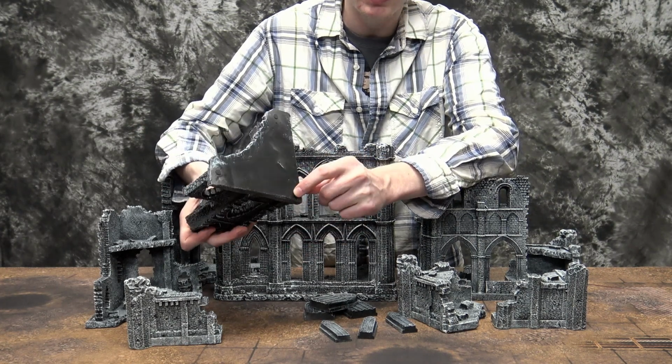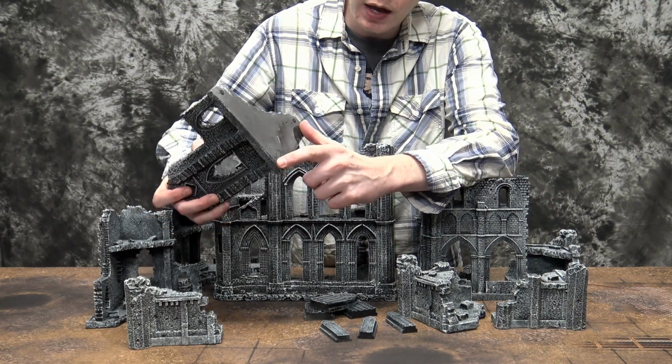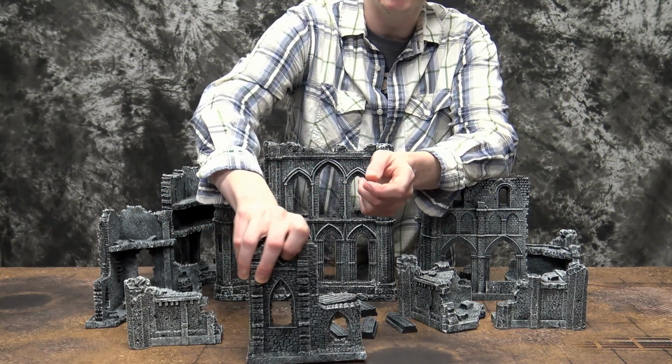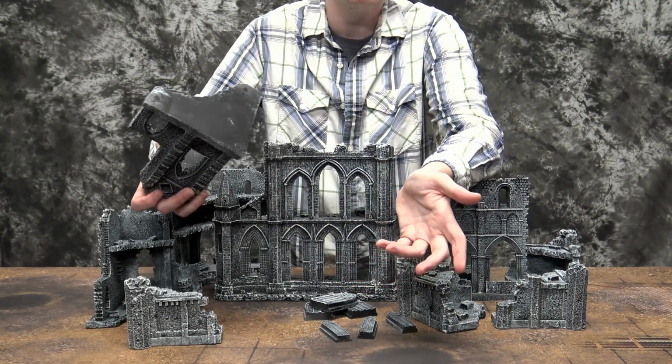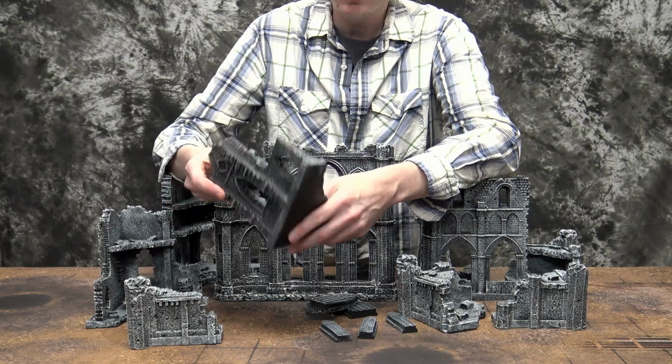And they also put these little fuzzy bottoms right here to help protect your terrain, because not everybody just has mats. Some people have actual game surfaces. You don't want your underneath getting all scratched up. So it's really good stuff.